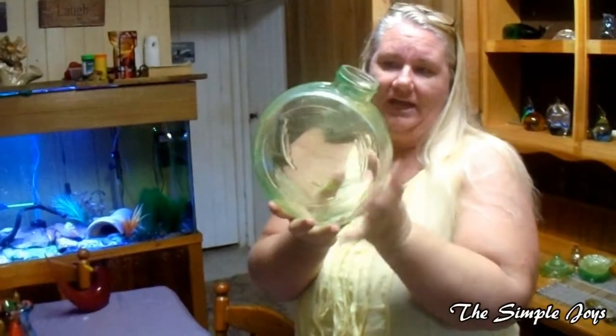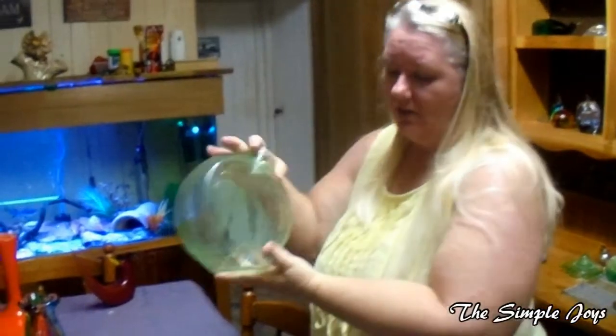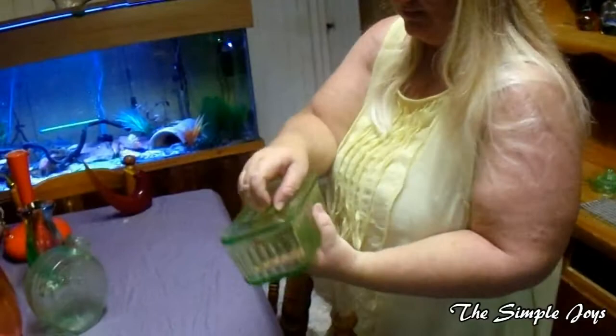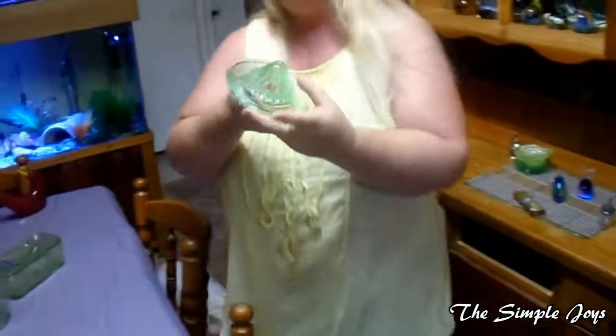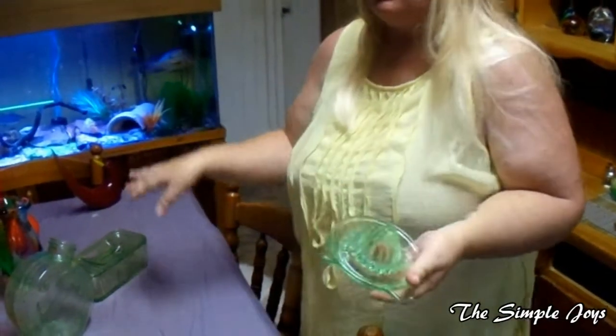And if you bought a refrigerator around that time or so, the manufacturers would give out special items. So this would be a water jug or a juice jug just to go in the fridge door. You also could collect a butter dish with a lid. This is a fruit juicer, but I think this is just Depression glass, whereas the other glass, I'll show you when I lay it all out, does a special trick.